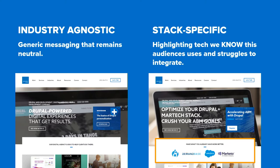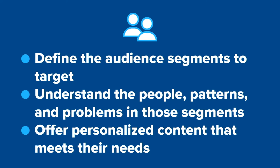So, ways to get started with developing your personalization strategy. You want to define your audience segments that you want to target first. Where's the most results going to be? What are your organizational objectives driving you at that moment? Then you want to understand the people, patterns, and problems within those segments. And that way you can offer personalized content that better meets their needs.